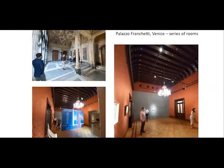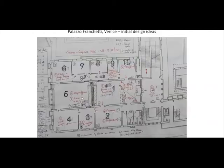I mean, it's an amazing place, as you can see, but it's not a classic exhibition venue for the sort of things we want to show. It's an old palazzo with these high ceilings, massive chandeliers that we can't move. And so we've tried to develop some interesting ways of getting around that. And there are some early sketches of how the exhibition themes might be developed in those spaces.